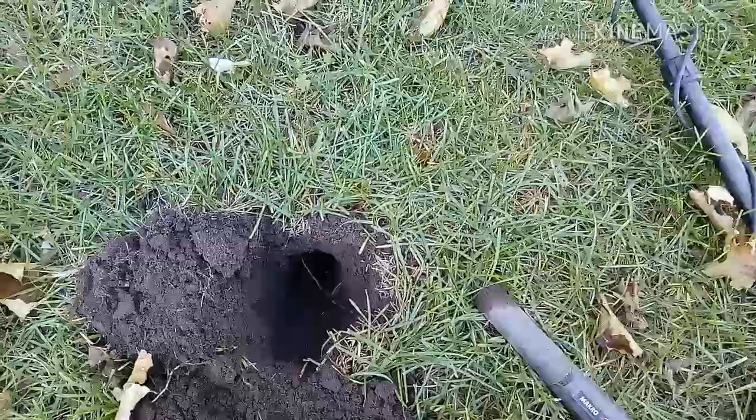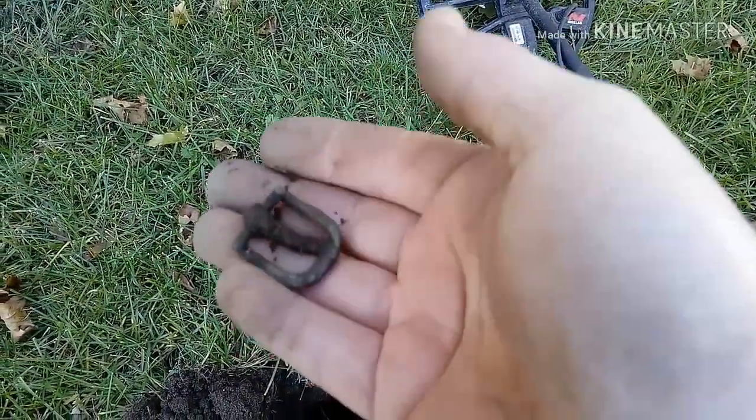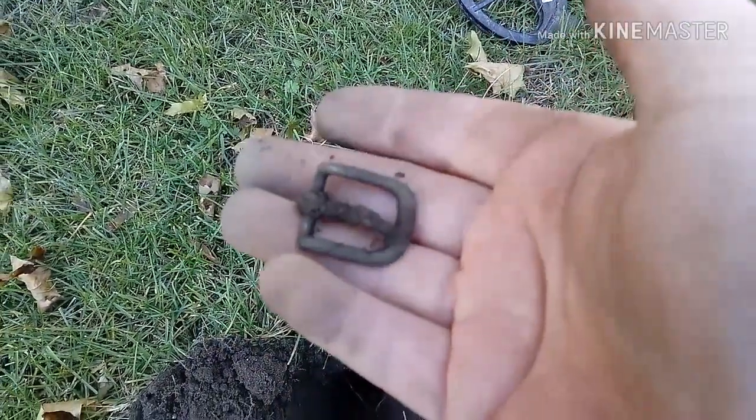And that just didn't seem like it was giving me the signal that I needed. Look at this. There's a little D buckle down in there. How cool of a relic is that? First buckle like that I found. That is awesome.